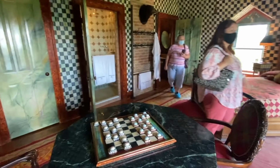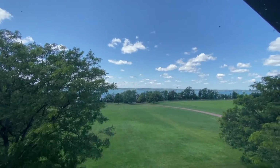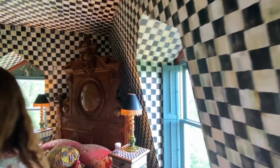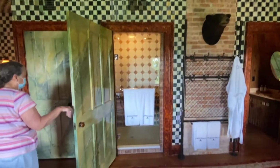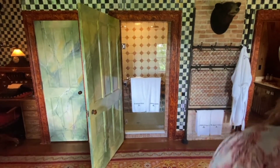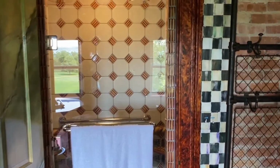Look at the lake. Yeah, you get a view out of every room. It's incredible. There's a door there, and that's the shower. Yeah, right here. I'd love to know what's behind the other door. So every room has had a bathroom. Every bedroom, I mean.